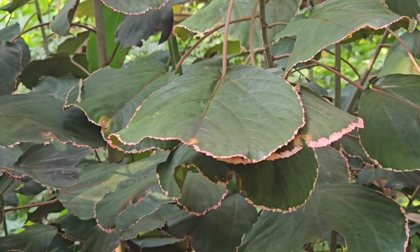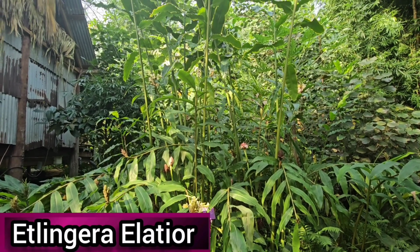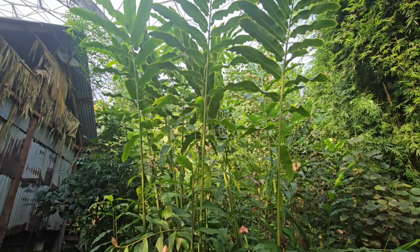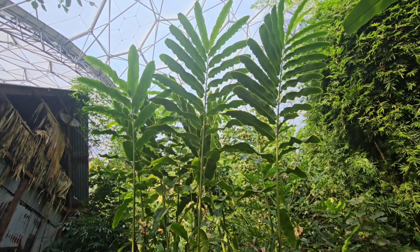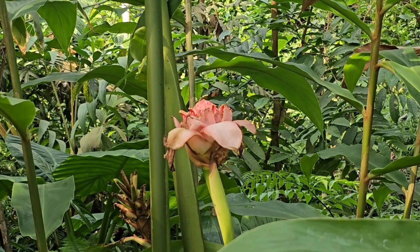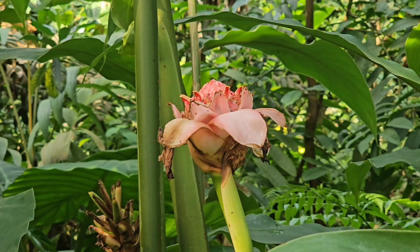annual or houseplant. Etlingera elatior is commonly known as the torch ginger and is a showy plant native to Southeast Asia. It grows well in a sunny conservatory and produces magnificent flower spikes up to 1 metre tall, topped with dazzling red cone-shaped flowers. It can be grown outdoors in summer and brought indoors for winter.